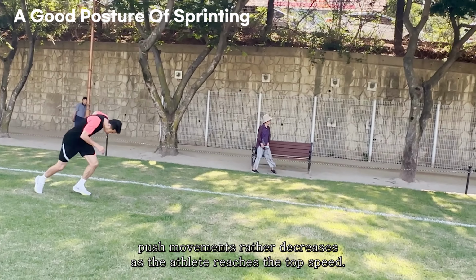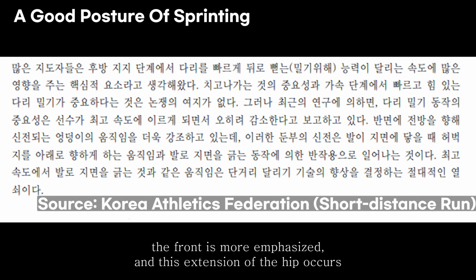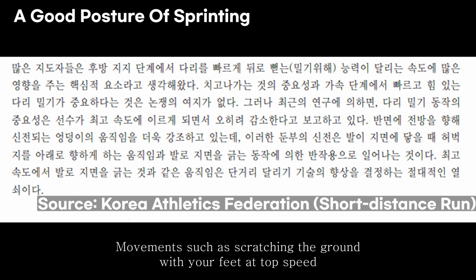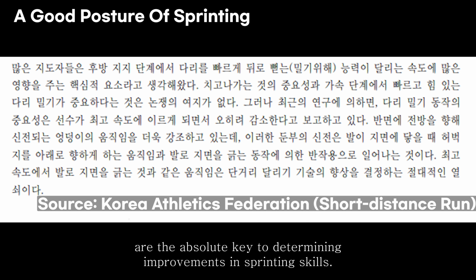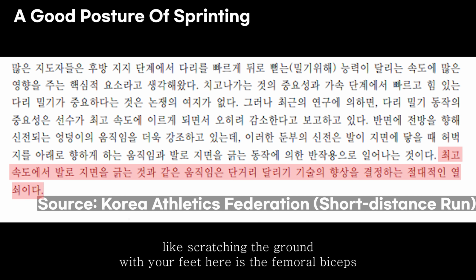the top speed. On the other hand, the movement of the hip extending toward the front is more emphasized, and this extension of the hip occurs as a reaction by moving the thigh downward when the foot touches the ground and scratching the ground with the foot. Movements such as scratching the ground with your feet at top speed are the absolute key to determining improvements in sprinting skills. In the end, I think the main muscle that affects movements like scratching the ground with your feet here is the biceps femoris.